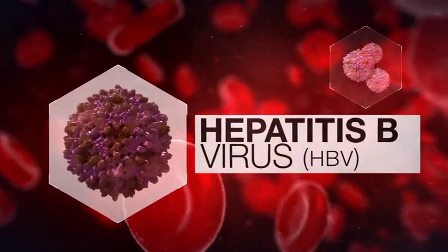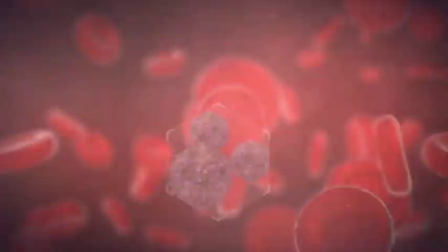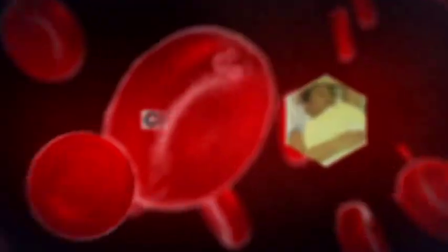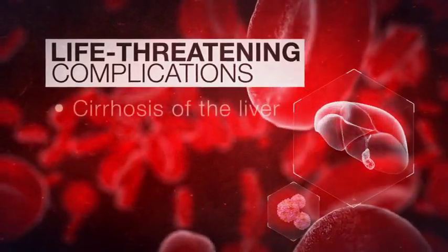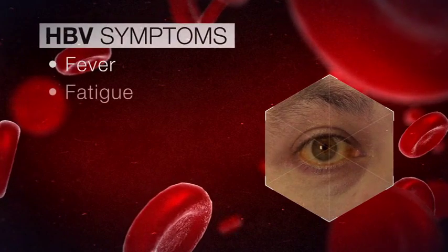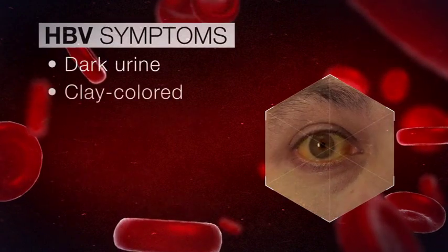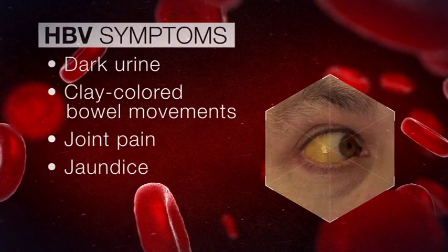The hepatitis B virus, or HBV, can cause hepatitis, an infection that causes inflammation of the liver. An acute HBV infection can occur when a non-infected person is exposed to the virus. A chronic HBV infection can develop over time if the virus remains in the body. Life-threatening complications of hepatitis include cirrhosis of the liver, cancer, and liver failure. Symptoms of someone infected with hepatitis B can include fever, fatigue, loss of appetite, nausea, vomiting, abdominal pain, dark urine, clay-colored bowel movements, joint pain, and jaundice, a yellowing of the skin or eyes.